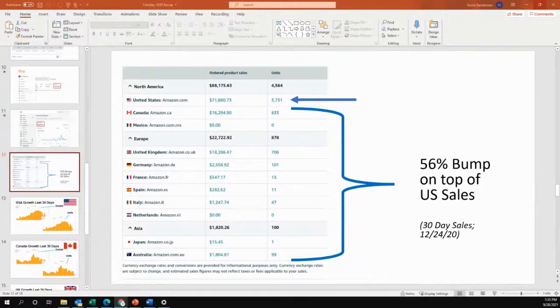Now, I would not recommend to anyone try to go into every single country you see there between now and the holidays. But is there a chance you could be selling in Canada by the end of the year? Yes. Can I guarantee it? No. But what if you're not? Now you have the sales channel that'll be with you for years to come.